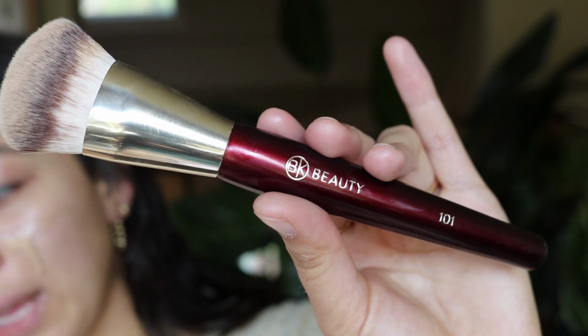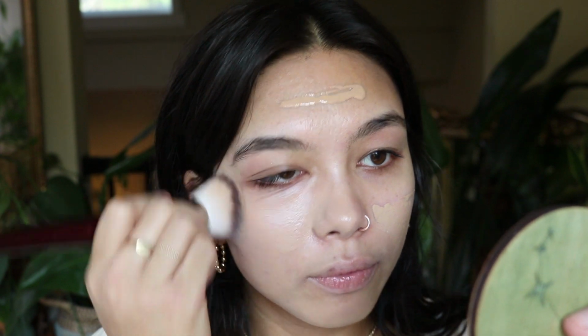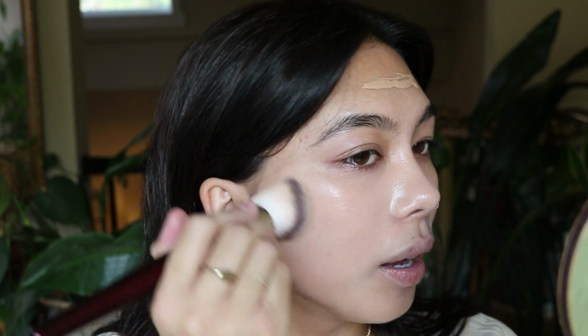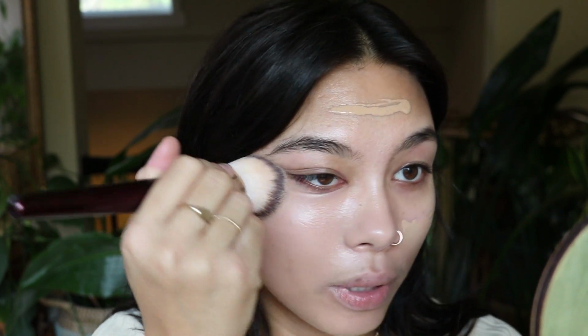And I've been loving this makeup brush. This is the BK Beauty 101 brush, and this has been so good for foundation. I have really liked this for applying my base. It just leaves a perfect finish and doesn't leave any streak marks or anything like that. So it's been a favorite over the last couple of weeks. And I'm going to be using a lot of their eye brushes today that I really like too. It's just so soft and nice.